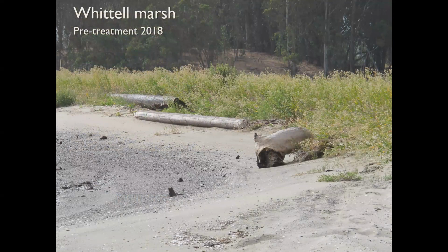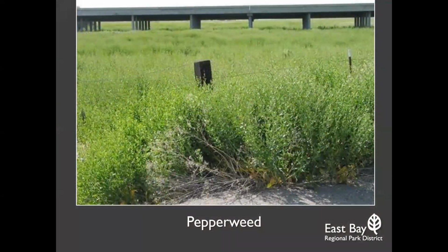So what if we did nothing? What if we did no control with the pepperweed in Whittell Marsh? This is that same slide I showed before of the pepperweed on the berm between the beach and the pickleweed part of the marsh. If we did nothing, this might happen. So this is a photo of essentially a total monoculture of pepperweed, which is growing as far up this drainage as one can see in the photo. And I got this photo off a federal website about how to control this plant. It's a nationwide problem.